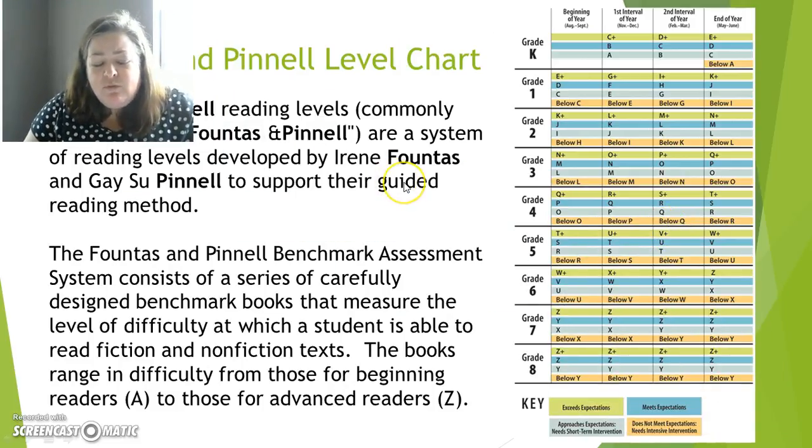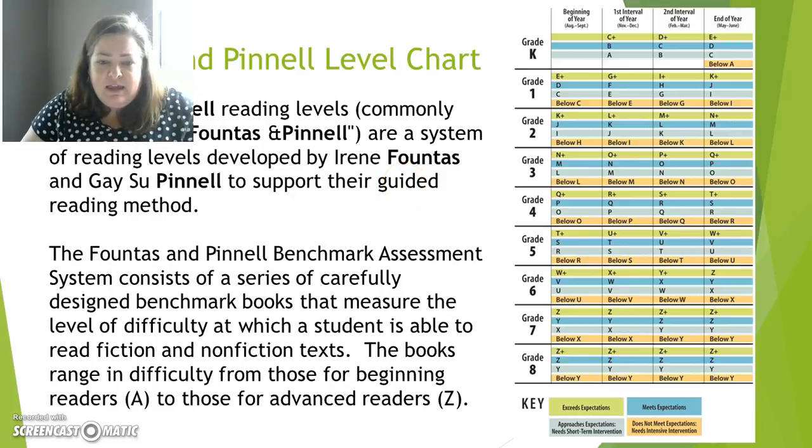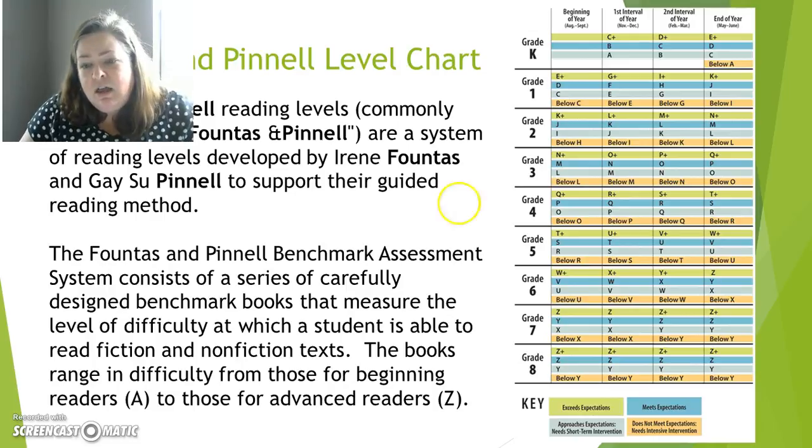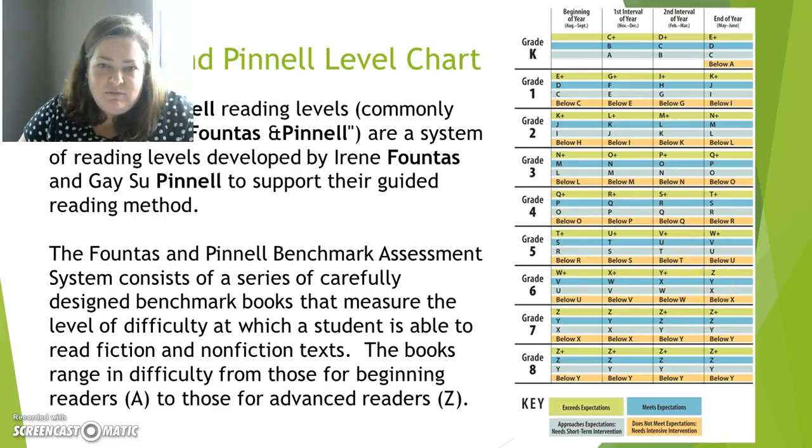Okay, so for this student's benchmark, they're asking that he go from a P to an R. And P is usually set at the end of 3rd grade, beginning of 4th grade, and then they will generally transition into R sometime in 4th grade, no later than beginning of 5th grade. So this is an 8th grader who they're hoping to move to a beginning 5th grade reading level.